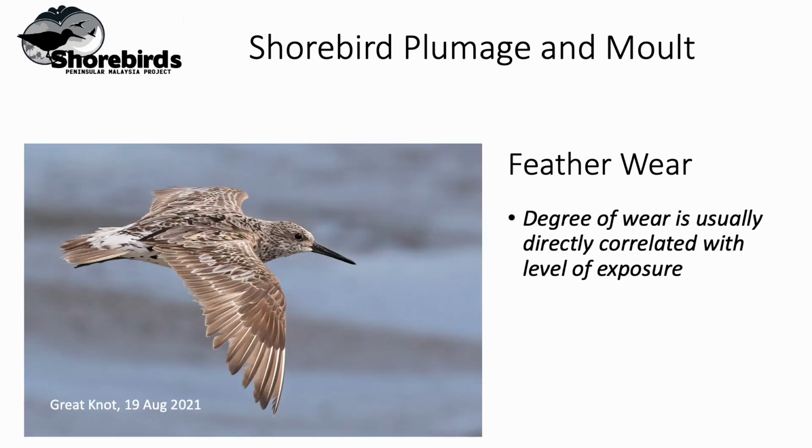The other thing that I want to say about feather wear is it's directly correlated with the level of exposure. So we looked earlier at a tertial, and we noted how the inner web, which was covered by another tertial, was less worn than the outer web. And we can see on this great knot here feathers which are exposed to different levels of wear. So generally the more exposure, the more wear; the less exposure, the less wear.